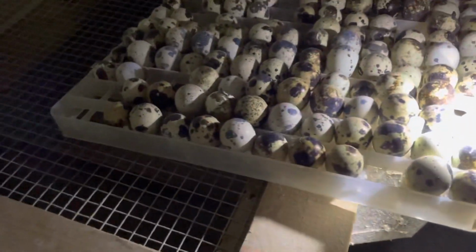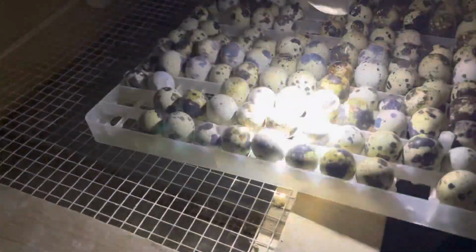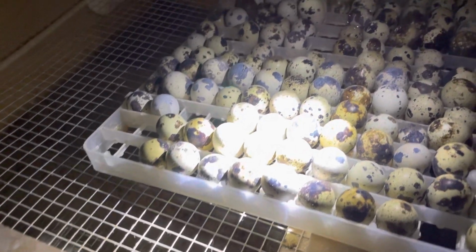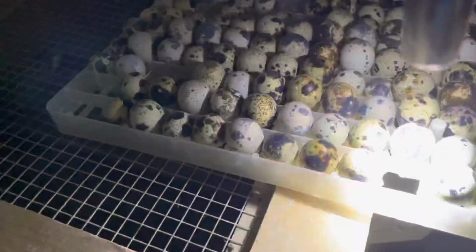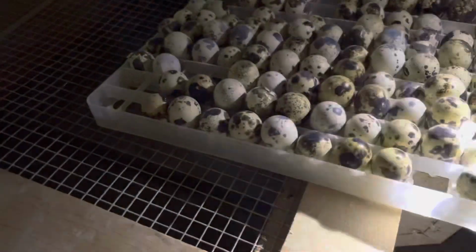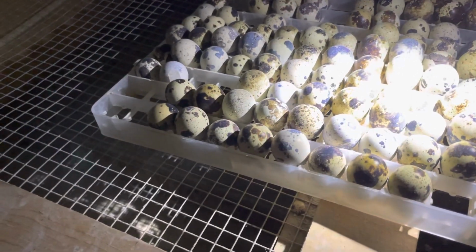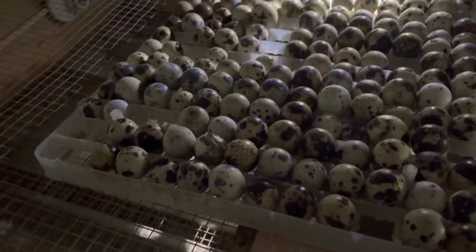And then cage 15 is 3 rows. It's our oldest cage, and we had 13 times 3, which is 39 again. And then we had 7 missing. So again, we had 32 fertile. So it'd be 32 divided by 39, and it'd be an 82% hatch rate.